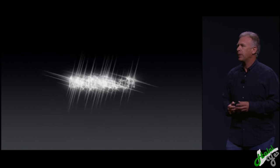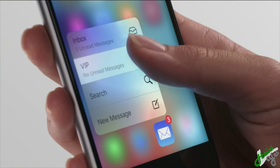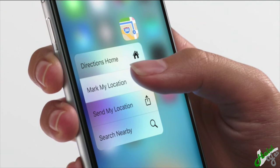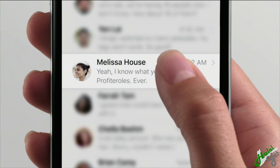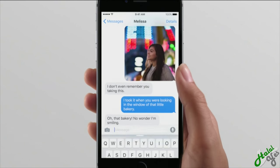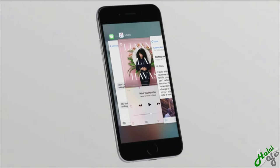It's called 3D Touch. 3D Touch works on the home screen, giving you shortcuts to the things you do frequently. It also works inside applications themselves. Press lightly, and it gives you a peek at the content. Continue pressing, and it pops you into the content itself. This is the next generation of multi-touch.